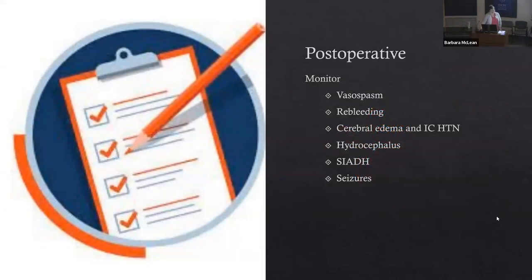And then again, post-operatively, you want to make sure that any patient that you have that has a subarachnoid is on some type of vasospasm agent. Typically it's nimodipine, depends on what they want to start, but normally it's nimodipine. Make sure you're monitoring for rebleeding: decreased level of consciousness, any pupillary changes, and hydrocephalus.